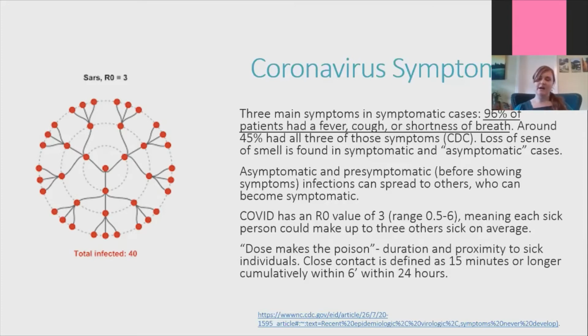So I want to talk about R naught values. I feel like R naught values got a lot of play at the very beginning of this pandemic, and that is R with the 0 next to it. And what that number indicates is how infectious, without any other controls, without distancing people, without masks, without vaccine, how infectious is this virus? So without any other interventions, it typically has an R naught value of 3.